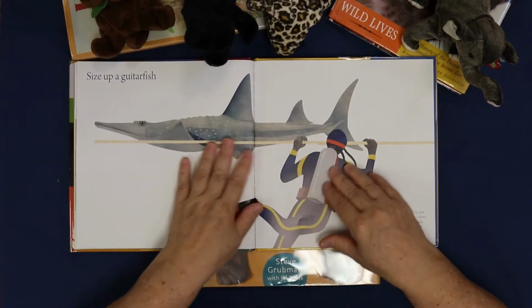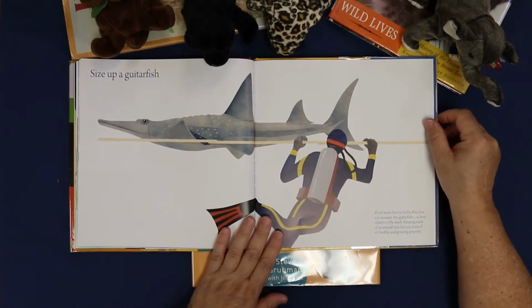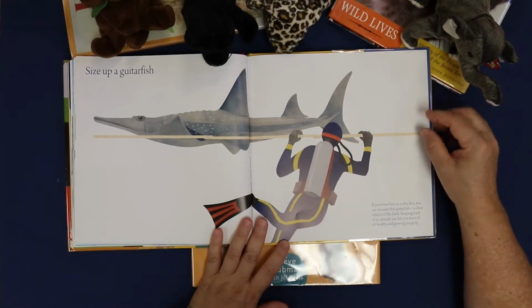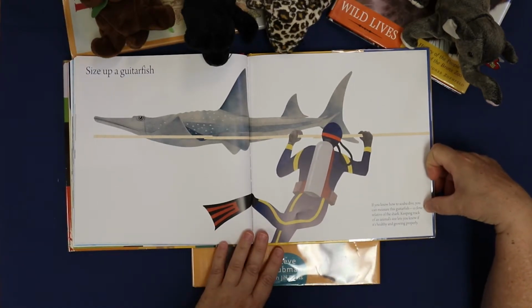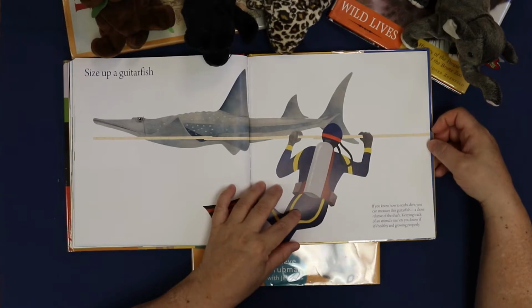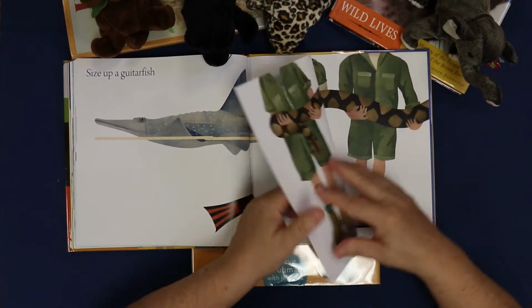Or how about sizing up a guitar fish? Did you even know that there was such a fish? It's a guitar fish. If you know how to scuba dive, you can measure this guitar fish, a close relative of the shark. Keeping track of an animal's size lets you know if it's healthy and growing properly.